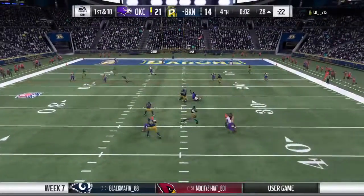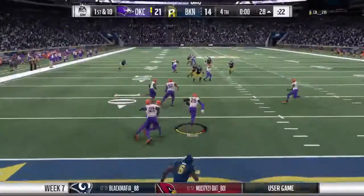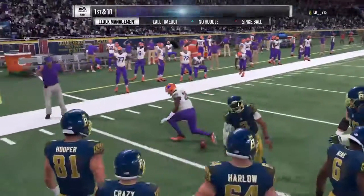One final shot. They'll look to throw. Now a desperation throw. And, oh, a crusher there as it's intercepted. Snags it for the pick. And that is going to seal this victory as time runs out.